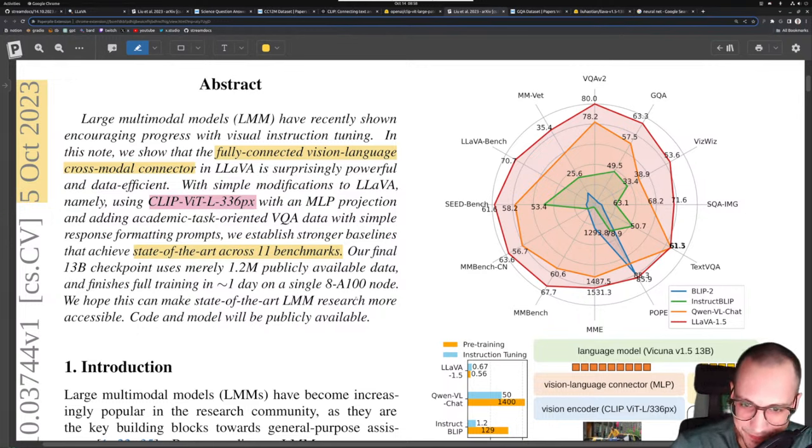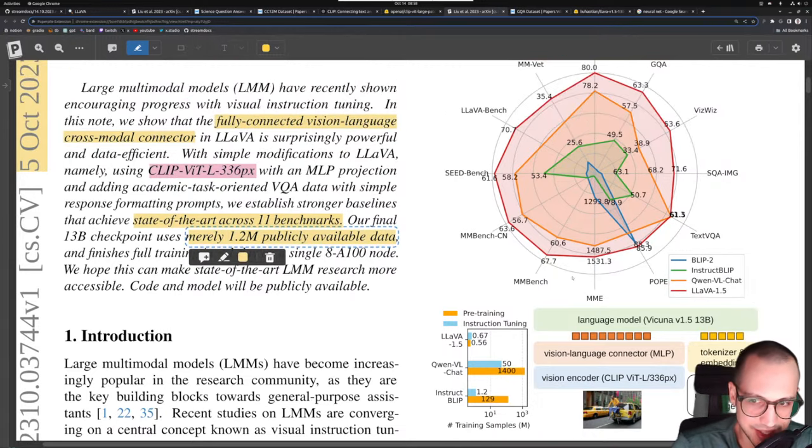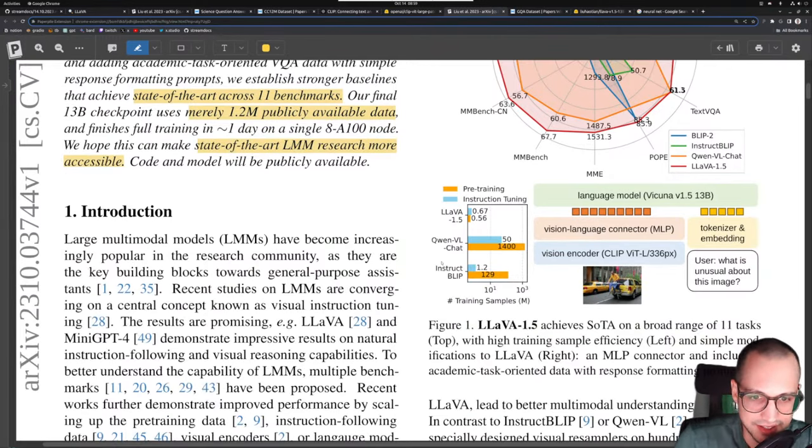Our final 13B checkpoint uses merely 1.2 million publicly available data. Again, I don't think this is fair because it's using a bunch of other pre-trained models that are using way more information. So this is really only the very last fine-tuning step that they do. So it's not like you could train it from scratch on 1.2 million and get this kind of result. I think that's a little bit misleading, but basically this last final gluing it all together, they do in about one day on an A100 server rack. We hope this can make state-of-the-art LLM research more accessible. And it does. It will. This is huge. I'm so glad that the open source community has gifted us with this model. Okay.